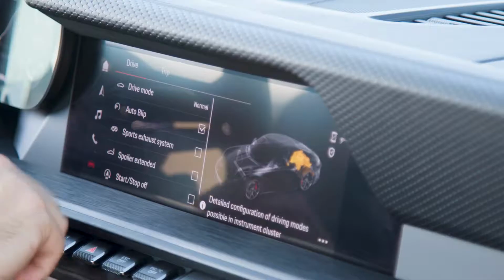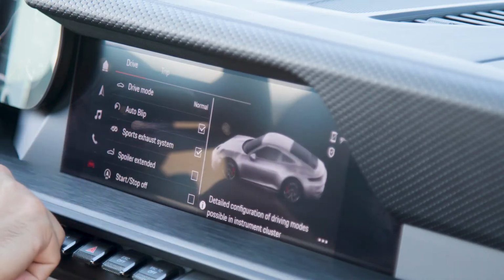You can turn that off and on depending on how much you want to engage with the gas and the clutch pedal. That's up to you. You've of course got a sport exhaust system that you can turn off and on to make it louder. It should always be on. And that's how I've got this thing configured.